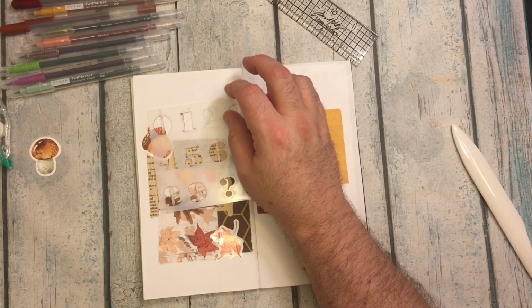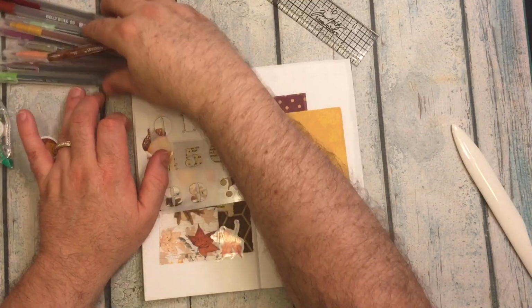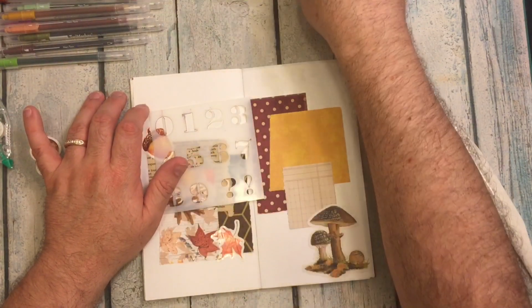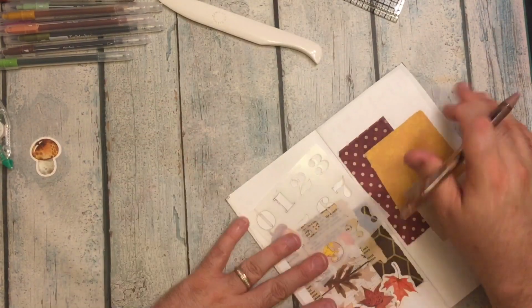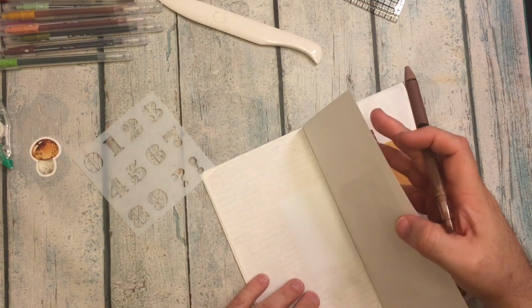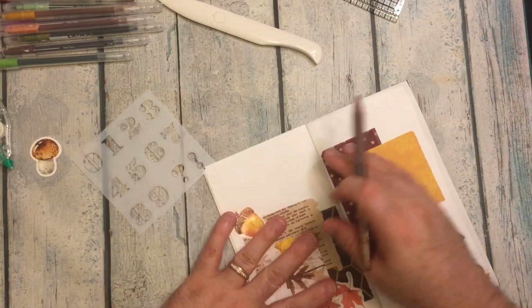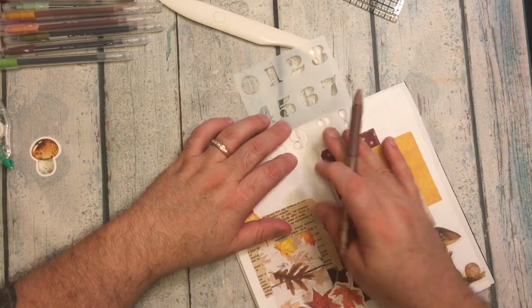So I have been loving all of these fall colors, even though it was in the upper 70s today, low 80s. And I'm going to put the date. I'm going to put the 17th. So let's start backwards.